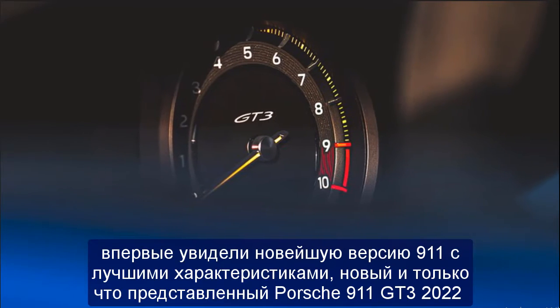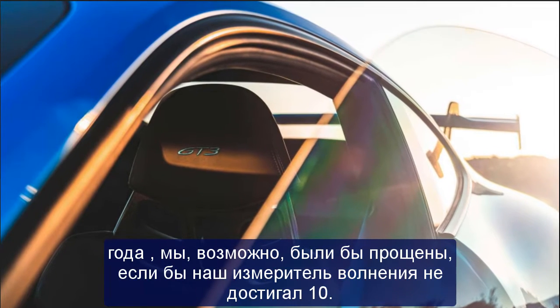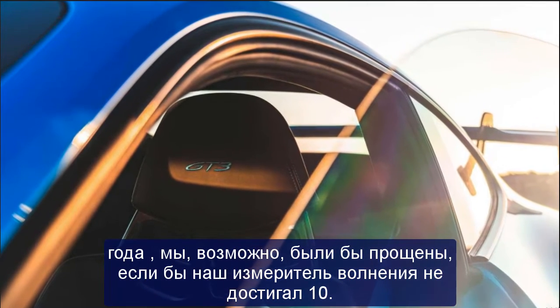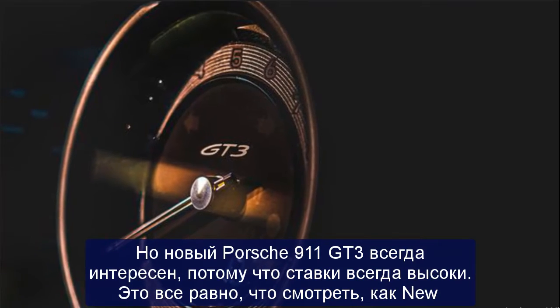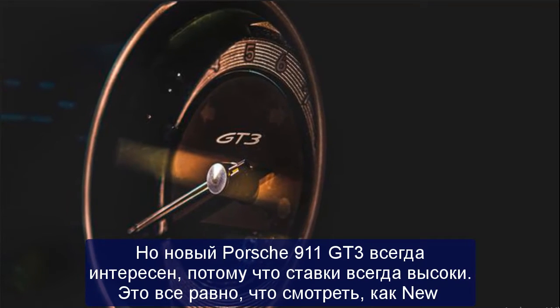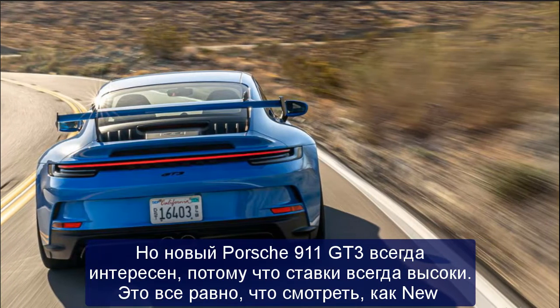It's like watching the 2007 New England Patriots enter Super Bowl XLII undefeated. No matter how it shakes out, it's going to be quite entertaining. And after diving deep into the new 2022 Porsche 911 GT3's specs and development process, it sure looks like Porsche has accomplished what those Patriots couldn't.